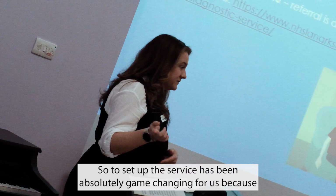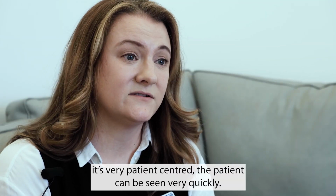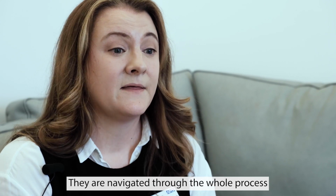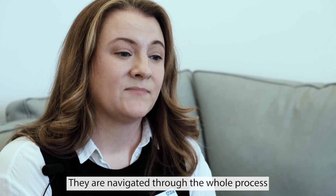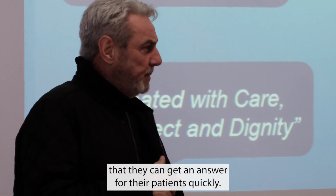So setting up this service has been absolutely game-changing for us because it's very patient-centred. The patient can be seen very quickly. They're navigated through the whole process. And I think GPs find it very satisfying that they can get an answer for their patients quickly.